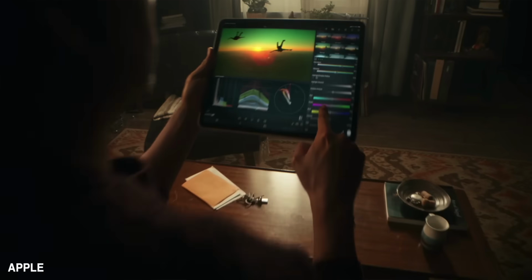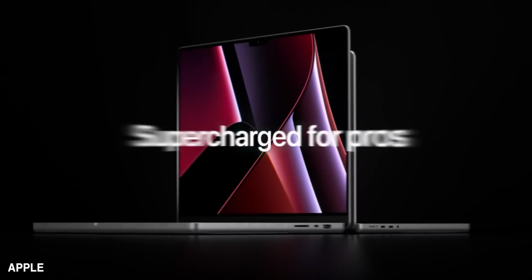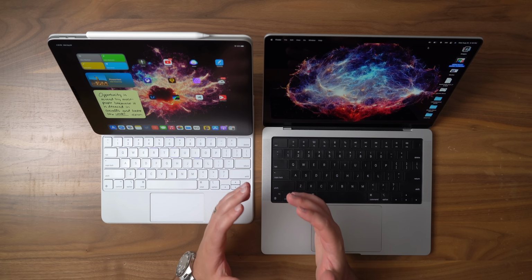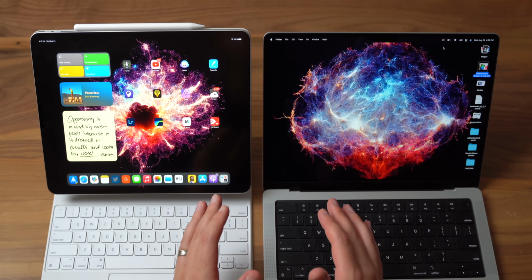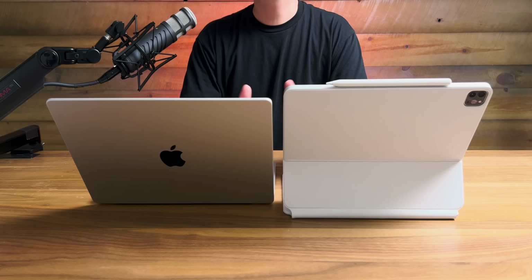Hey, it's Chris. Should you get an iPad Pro or a MacBook Pro? I want to think a little bit differently about this today. So this isn't going to be a huge spec comparison or anything like that. It's going to be a lot more practical.